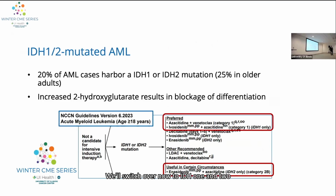We'll switch over now to IDH1 and 2 mutated AMLs. As you're familiar, about 20% of cases of AML have either an IDH1 or IDH2 mutation, a little bit higher, 25%, in older adults. IDH2 mutations are more common than IDH1. The mutation is associated with increased levels of 2-hydroxyglutarate, which blocks differentiation so that these cells are immature and you get increased blasts in the bone marrow and eventually circulation.